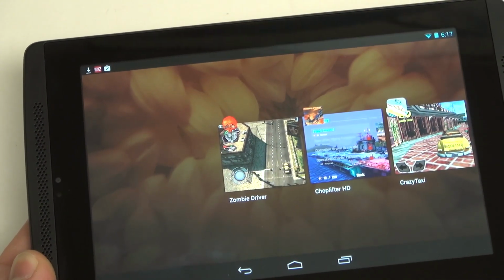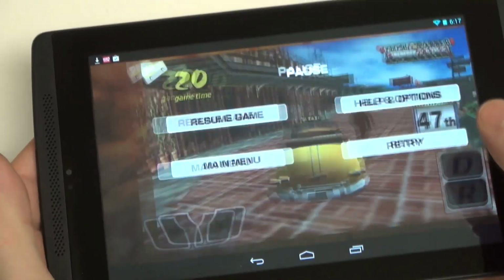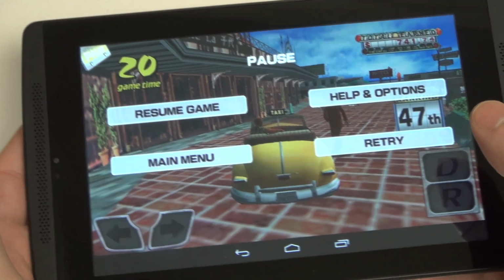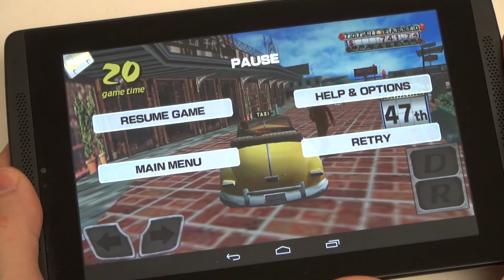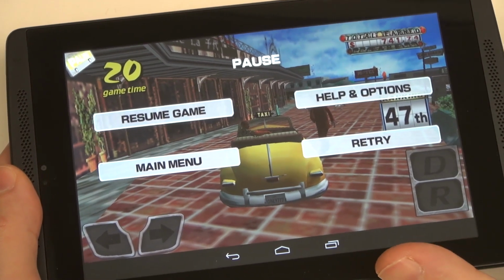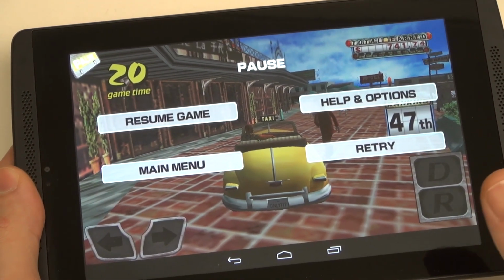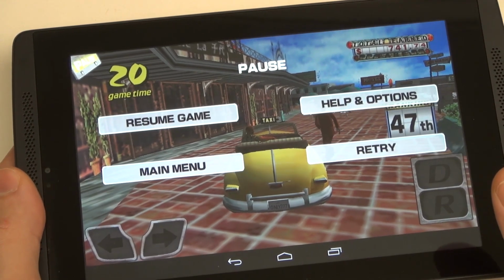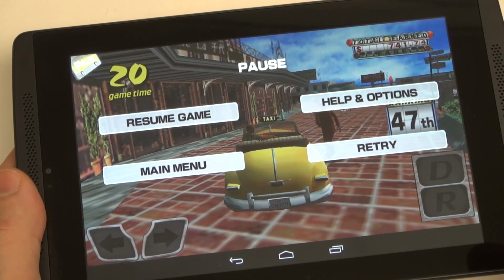So first of all, let's start off with something light. And this will show multitasking as well, because I've got multiple games open here. Only 16 gigs of internal storage. You can now write applications, exchange data, I should say, with the micro SD card slot. That was part of the 4.3 update. Important for many of you looking to expand your internal storage through the use of the micro SD card slot.